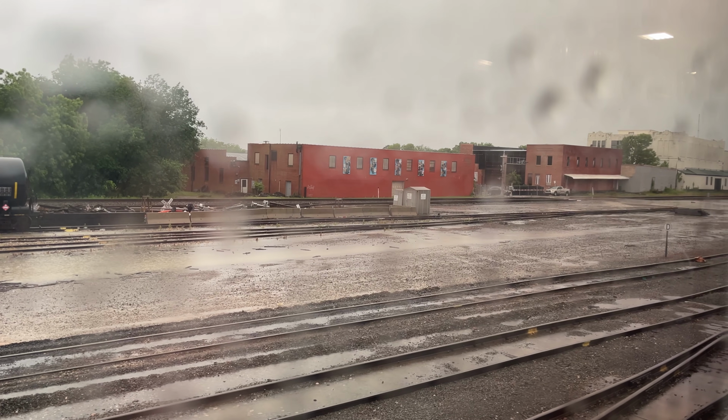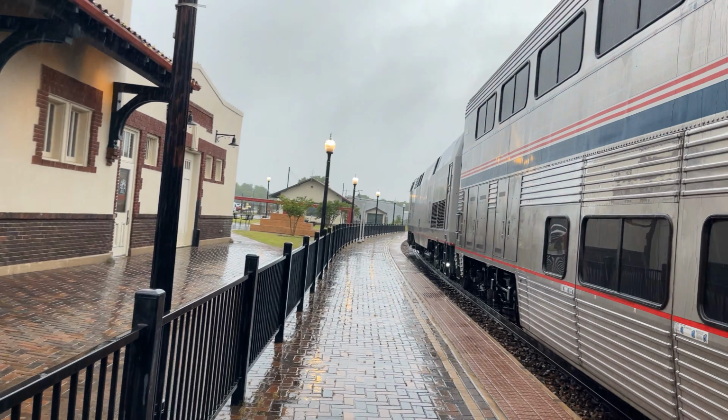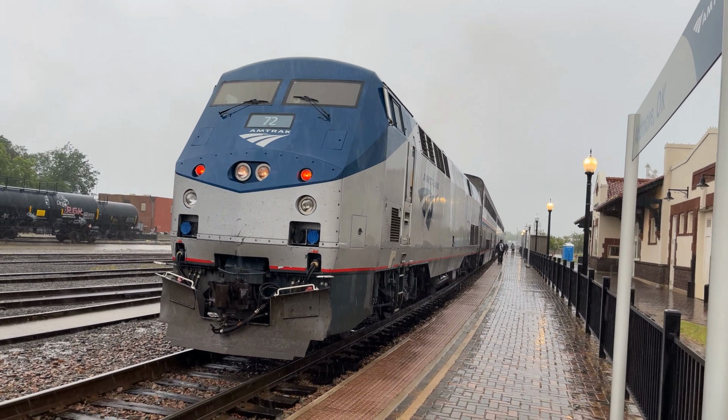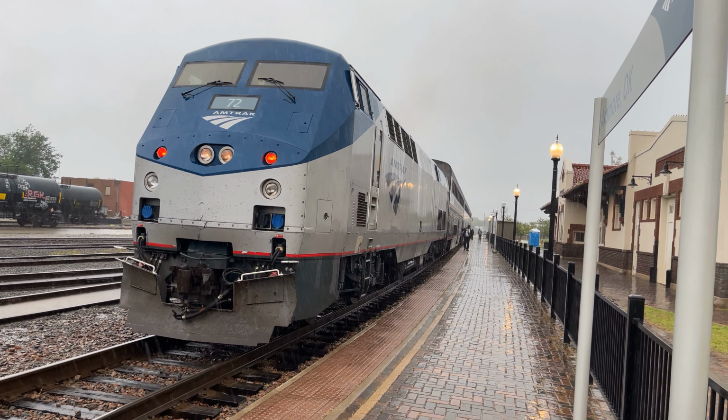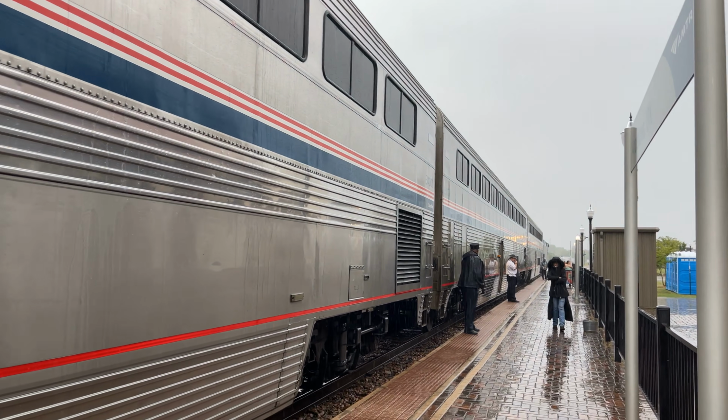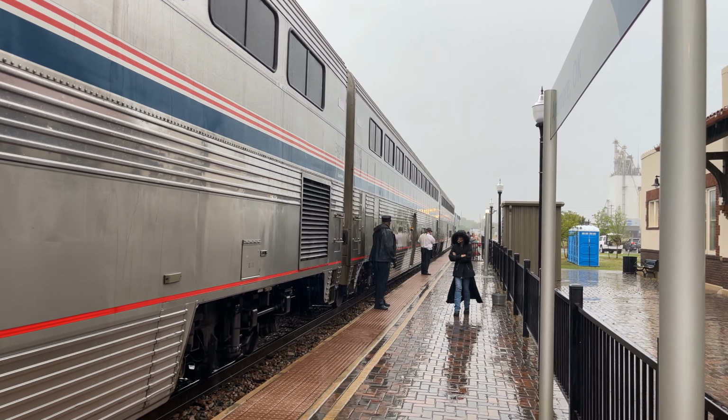Ardmore is the only smoke stop on the Heartland Flyer. Rolling to a stop, we can head downstairs for a bit of fresh air. On the rear of our train today is P42DC number 72, with Locomotive 207 leading the way. Unfortunately, our stop here is cut a bit short by the weather, and we scramble back on board.